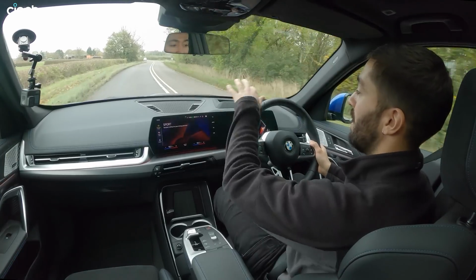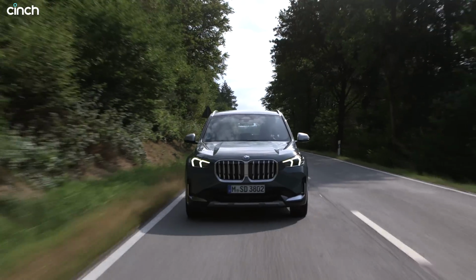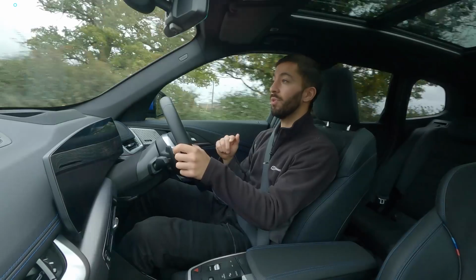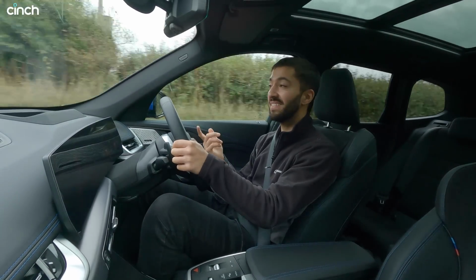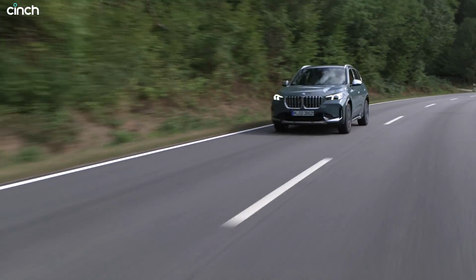So that actually is talking about the dash here. It changes the colors on the dash and things like that. But it also just sharpens up that accelerator pedal, and the car feels a tiny bit more eager. But actually, and this is something I noticed in the iX1, and I like this, the steering doesn't seem to weight up. If it does, it's such a small amount, I genuinely can't notice the difference. And I like that. I don't like fake weighting on steering systems when there's not tons of steering feel.